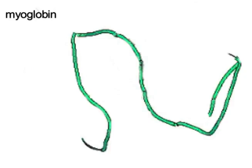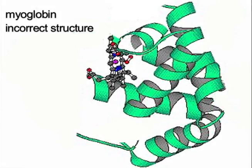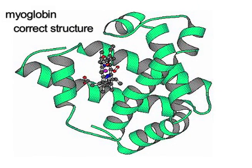For instance, if myoglobin goes from an extended shape to a wrong structure, then it cannot transport oxygen throughout the body. So that's a serious problem that results from incorrect folding.